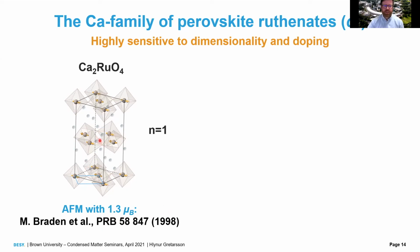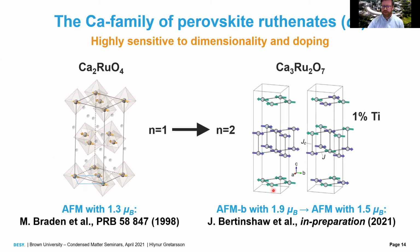Now, this system is extremely sensitive towards dimensionality. If you go from the single layer to the bilayer, this antiferromagnetic order in the plane becomes ferromagnetic. The moment also shoots up to almost 2, which is what you expect. And the bilayers are actually antiferromagnetically coupled. If you add a little bit of titanium into the system, just 1%, this tiny bit, titanium is non-magnetic, and then you recover this antiferromagnetic order in the plane, and you also get this reduced moment. So it's quite sensitive, and this looks like a good system to be studying.